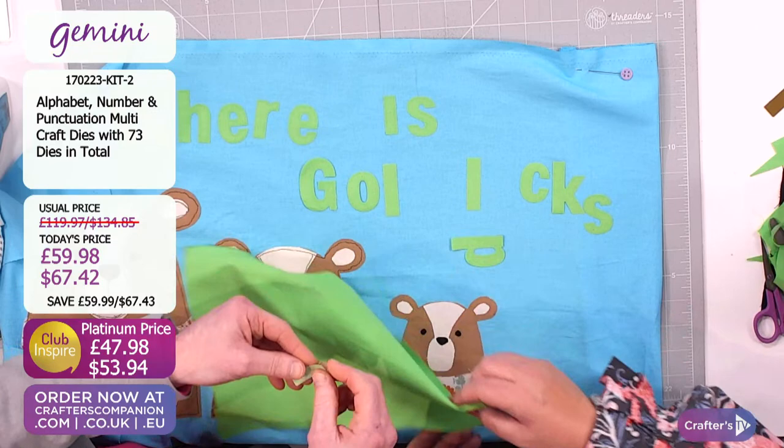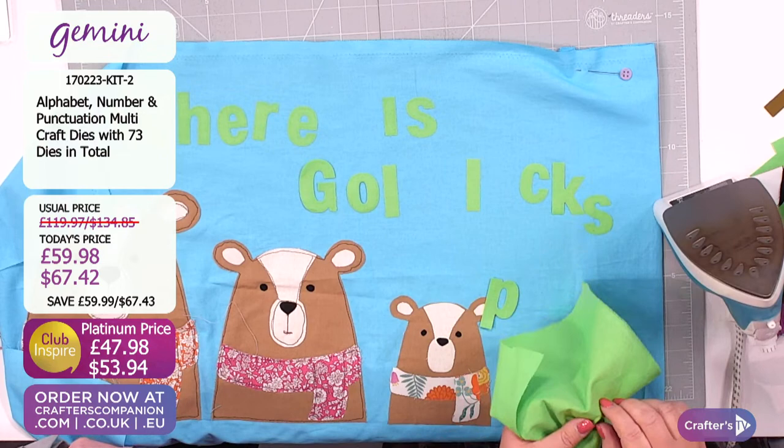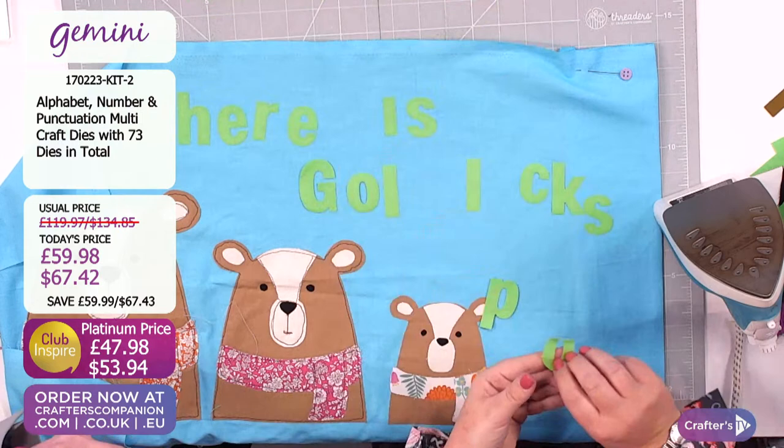Right, if I make this hot, sorry. If I make this hot, will it peel off? It might lift off a bit. Oh, good tap. There you go, yep. Nice.